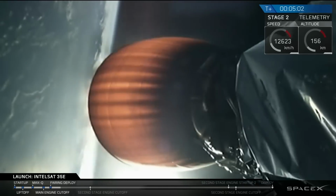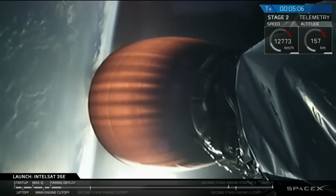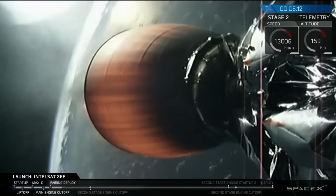T plus 5 minutes into flight. Trajectory continues to look good. Propulsion on the second stage engine continues to look good. Everything going well on the flight of Falcon 9 carrying Intelsat 35e.